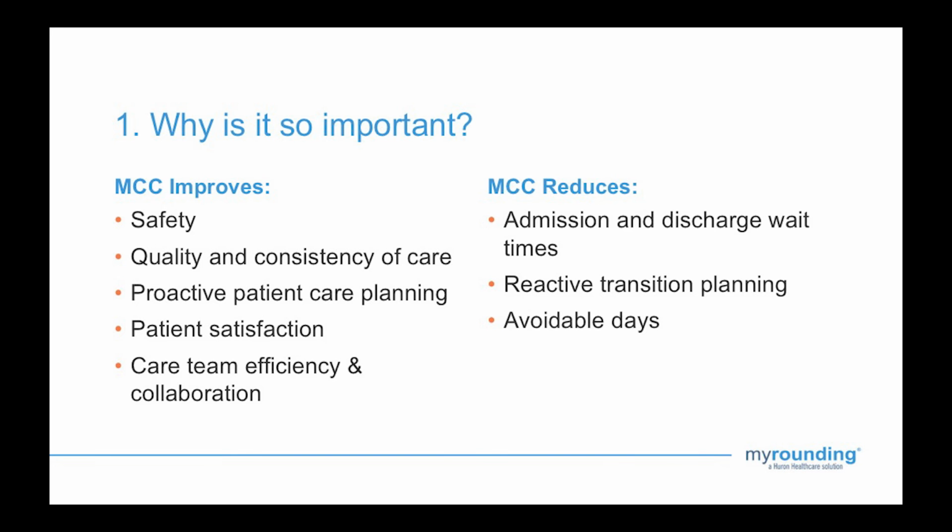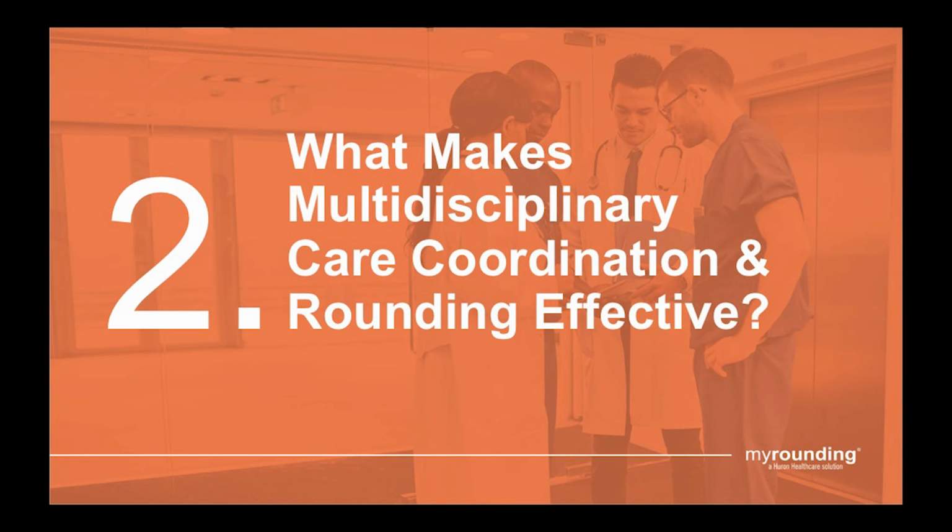So it's maybe also a good segue into our next component, which is what makes multidisciplinary care coordination and rounding effective. So Chad, we're kind of sold on multidisciplinary rounding. What do we do to make sure that it's effective?